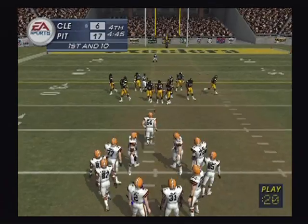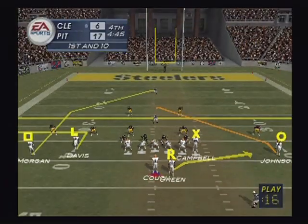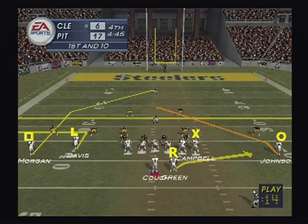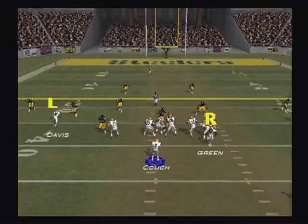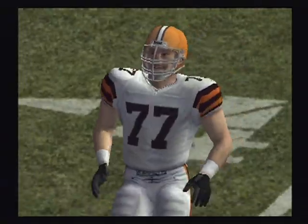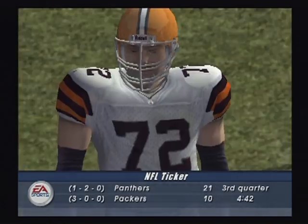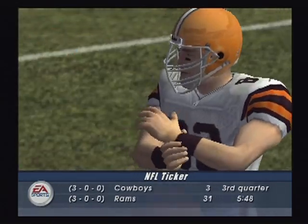It's first and 10. Out of the shotgun, dropping back, gets the pass off, knocked down. He's lucky that one wasn't picked off. That guy has a great arm. Sometimes he takes some chances and he throws into coverage.